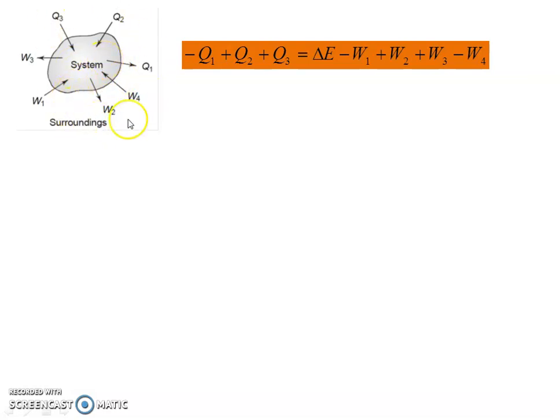So இது மாதிரி நிறைய work transfer, heat transfer இருந்துச்சுனாக்கா, we can write minus Q1 because it is leaving, minus Q1 plus Q2 plus Q3 equal to delta E minus W1 plus W2 plus W3 minus W4. So this is the energy equation for the system where we have multiple heat transfer and multiple work transfer.